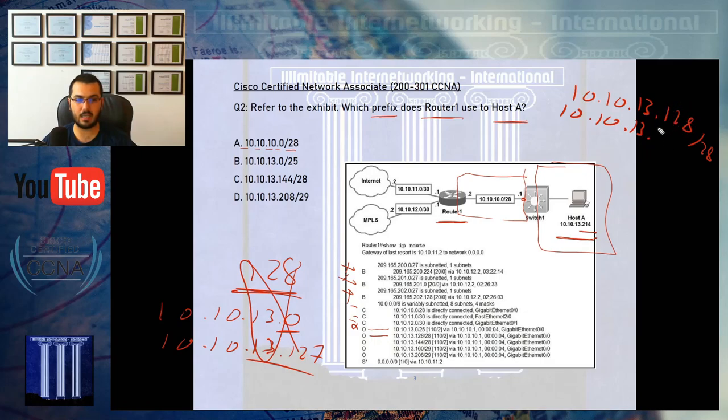You can add 16 here. So that will be 144. So it's something between 128 to 144, yet it does not include our IP address. So no. Okay, and option number three will be using 10.10.13.144, also /28. So this starts from 144 and it also has an increment value of 16. So that will be 10.10.13.160. So it's between 144 and 160. No, we are 214. Leave it.